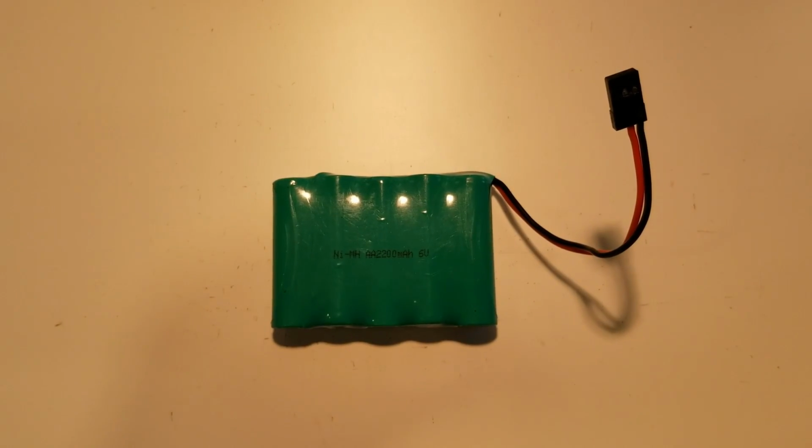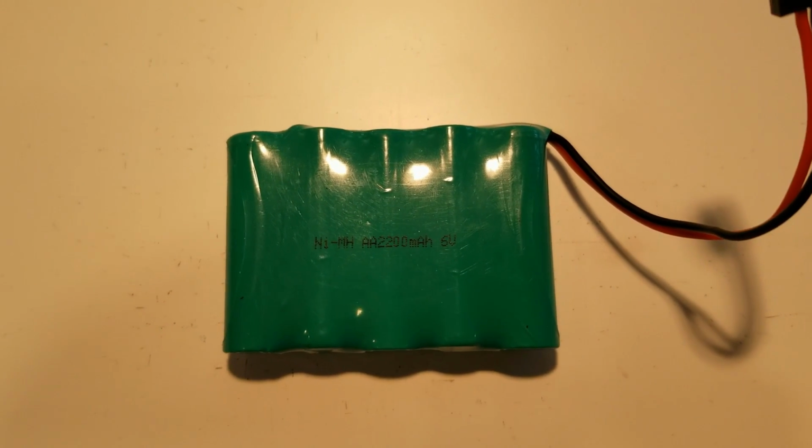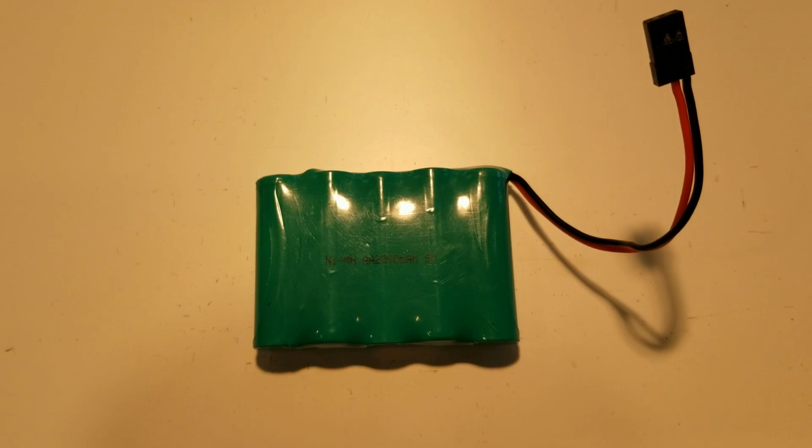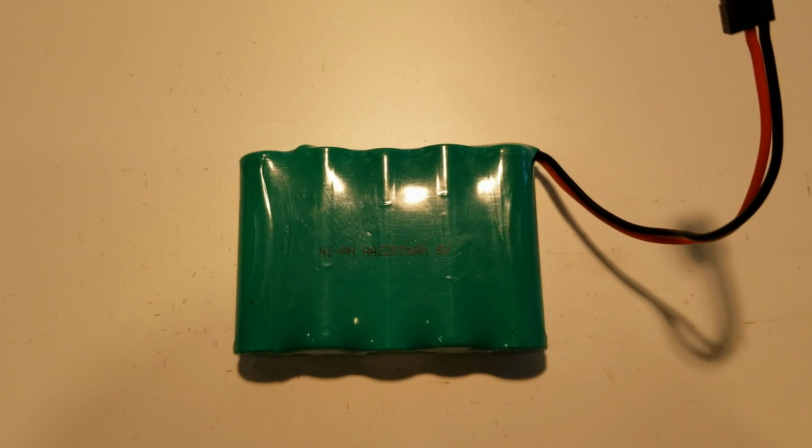The battery was determined by observing our active power consumption and the size of our enclosure. Taking both of these factors into account, along with the requirement for the system to function for up to 12 hours in a single charge, we settled on a 6-volt battery with a 2.2 amp hour capacity.